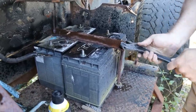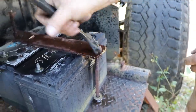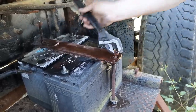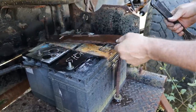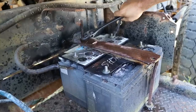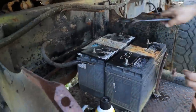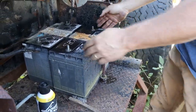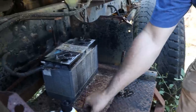Now here comes the real test. Oh, look at that. Shocker. It's that liquid wrench. This gets done. Years of rust means nothing. Perfect. You just slide the batteries out from under that, can't you? Yeah. There you go. I ain't sliding nothing.